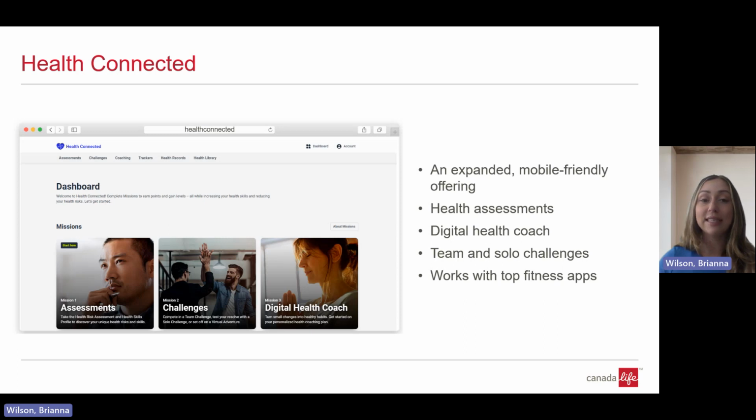You can have team and solo challenges. So there are walking challenges, sleep, nutrition, there are preset challenges on there. So you can have those if you like to compete against yourself, or if you like to work as a team, you can have those set up for your colleagues and yourself. It does also integrate with top fitness apps. So you can integrate this with your Apple Watch, let's say, or if you have a fitness app on your phone, it can keep track of your steps, and they work in conjunction.